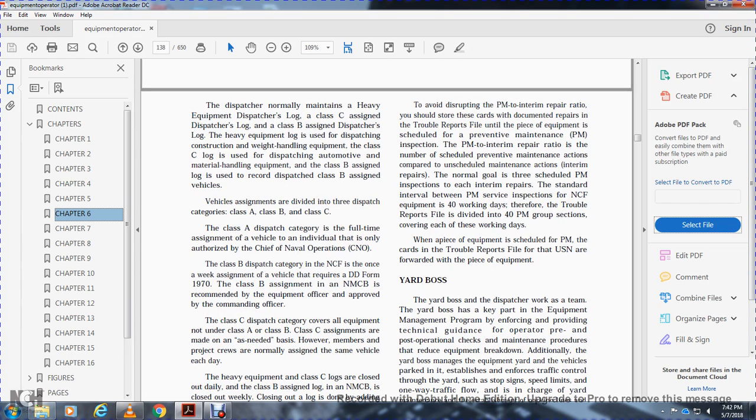The interim repair ratio is the number of scheduled preventive maintenance actions compared to the scheduled actions in terms of repair. The normal goal is 3 scheduled preventive maintenance inspections, each with an interim repair standard of 40 work days between preventive maintenance service inspections. Therefore, trouble report files are divided into 40 preventive maintenance work group sections covering each of the work days.